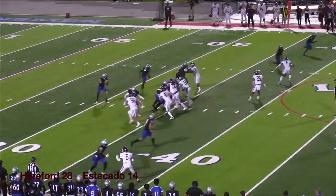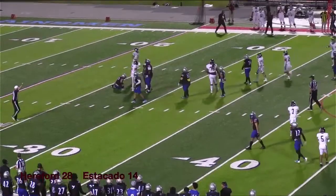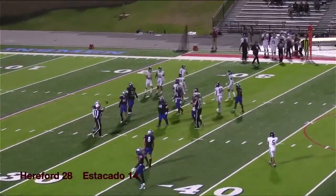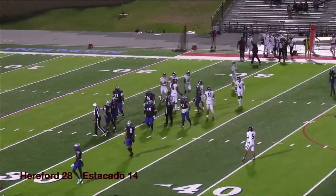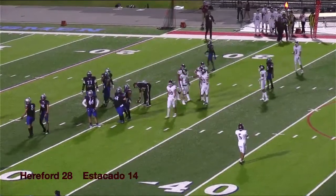So 3rd and 6, Martinez to throw. Got it. He is hit, dropped for a loss. First sack of the night for the Whitefaces as Martinez loses back inside the 30. Eli Arredondo coming on the blitz and untouched. That was a big hit.